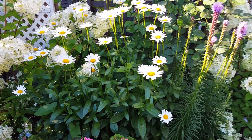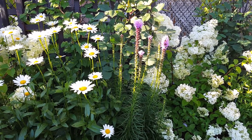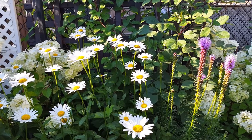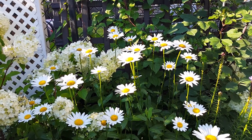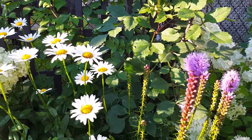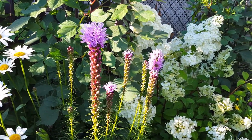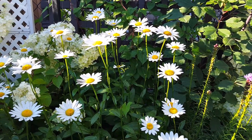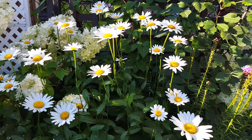Look at this beauty right here. That bird is here every morning. When I sat on my bench, it just continues singing. Sounds so beautiful. So in here, finally my blazing star is blooming nicely. Look at that. Together with my hydrangea. And the daisy lasts really long. I have cleaned and cut the old blooms, and they look great.